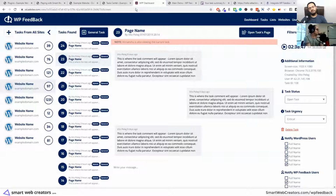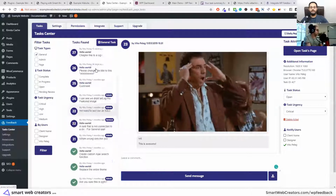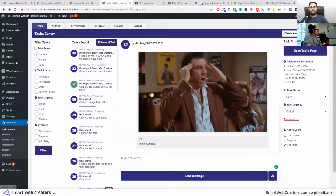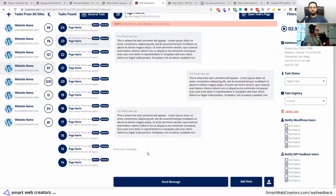Okay. So what we're seeing here is very similar to the task center screen, where you're managing things on a single website, but here you can click through between the different websites that you're managing, and then you get all the tasks. You click on the task and you can start working on it right here instantly.